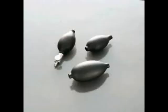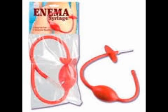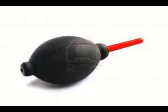Antagonistic factions in unstable nations have often forcibly applied enemas as a means of punishment. These cruel procedures have often led to death. Some people who want to be quickly intoxicated have also been known to use alcohol through the rectum by use of the enema bulb syringe. But this is dangerous and can also lead to death.